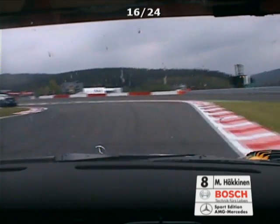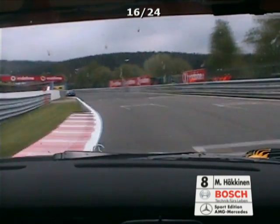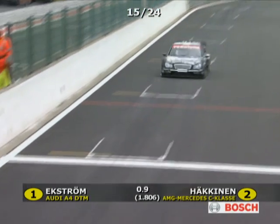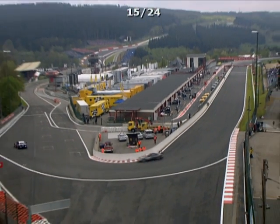But Hakkinen continues his pursuit at the end of the first lap. Remember, the gap was 2 seconds. It's come down, and now it looks like about 1 second to me. What can Mika Hakkinen do about this? The flying Finn would love to win this into the Lasseur's hairpin again.